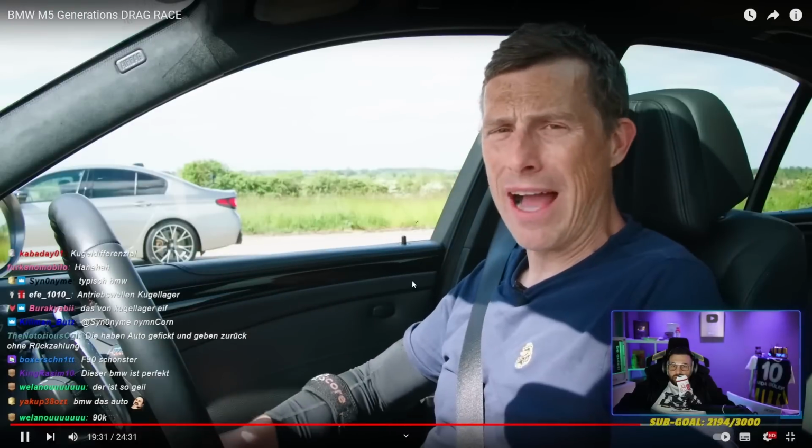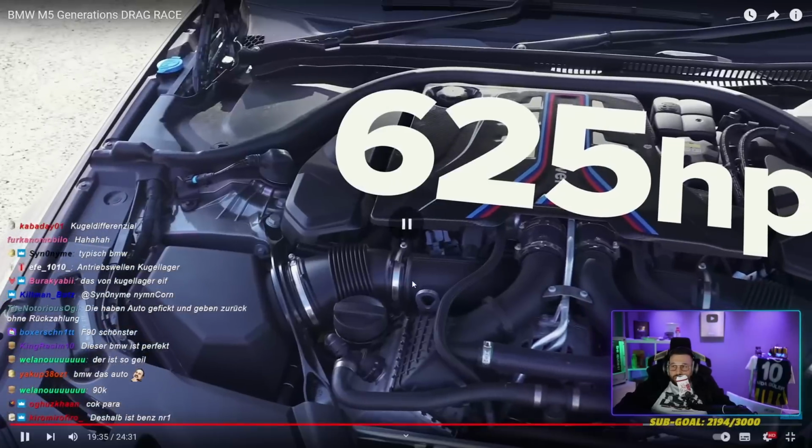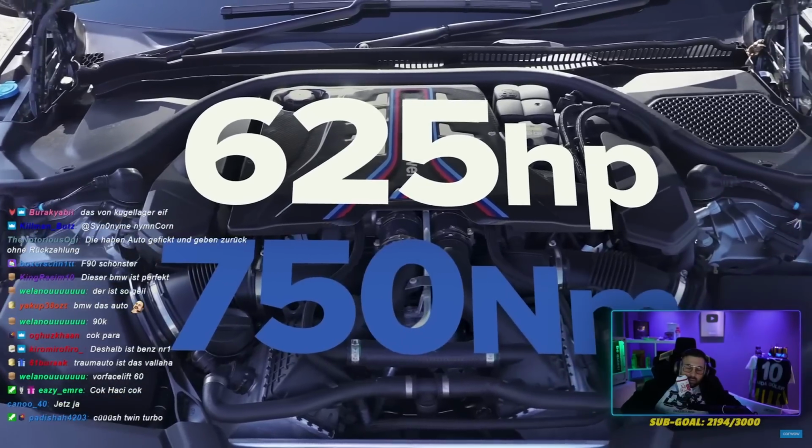So let me tell you about that car. It has a 4.4 litre twin-turbo V8 and it puts out 625 horsepower and 750 newton meters of torque.